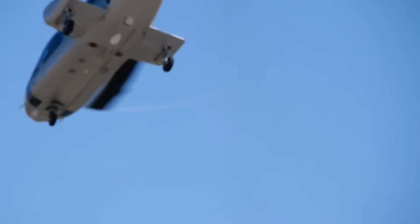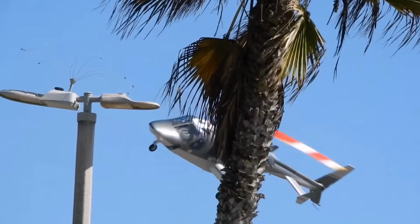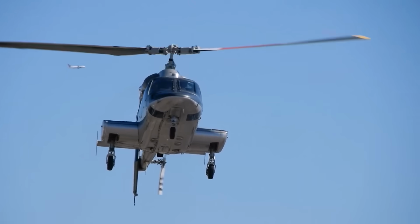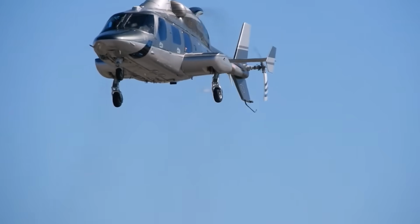In this case, video and audio suggest the engines stayed at high power during the spin. You can still see the exhaust plumes and hear the engines roaring as the helicopter descends. That tells us the pilot likely had no meaningful time to react. The entire failure unfolded in seconds.